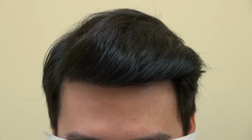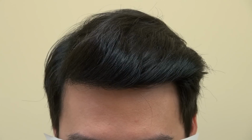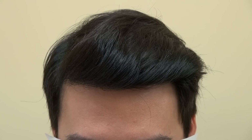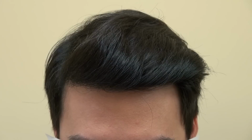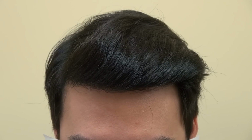This client had done quite a bit of research, looking at the before and after photos. He's been following my work for quite a while, and he's seen hundreds of before and after videos I created, and that's really convincing. Not just doing hair transplant, but what he worried about the most is how natural the hairline is.